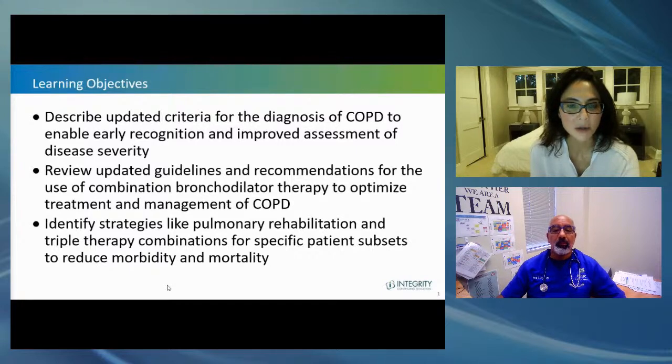Over the course of today's discussion, we'll be addressing the following learning objectives. Describe updated criteria for the diagnosis of COPD to enable early recognition and improved assessment of disease severity. Review updated guidelines and recommendations for the use of combination bronchodilator therapy to optimize treatment and management of COPD, and identify strategies like pulmonary rehabilitation and triple therapy combinations for specific patient subsets to reduce morbidity and mortality. So we've got a lot to cover tonight. We're going to jump right in to talking about COPD burden and unmet needs.